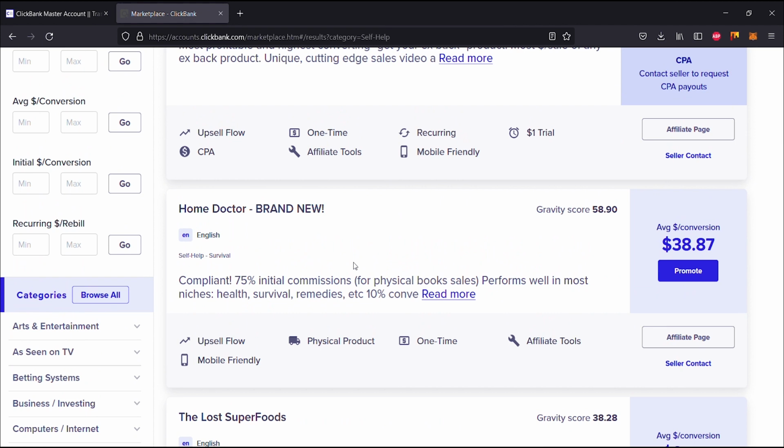The other thing is that it has 75% initial commissions for physical book sales, performs well in most niches, health, survival remedies, etc. 10% conversion. Okay, so we have a gravity score of 58.90, which is quite high. And then we have an average dollar per conversion, which is $38.87.